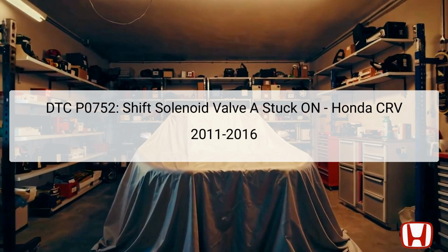The diagnostic trouble code P0752 indicates that the Shift Solenoid Valve A is stuck in the on position. This solenoid is crucial for controlling the flow of transmission fluid, which affects how the automatic transmission shifts gears. In Honda CRV models from 2011 to 2016, issues with this solenoid can lead to problematic gear shifting, impacting overall vehicle performance.